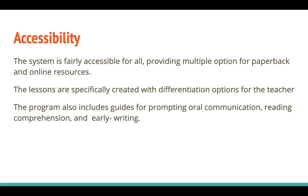So it doesn't give you a lot of detail on that on the website, which I think is alarming to have a website where you're trying to sell a learning opportunity to a school, but there's not much information on what is actually in the lessons. The program also includes a prompting guide for all 3: oral communication, reading comprehension, and early writing. This, I take it as a prompting outline for teachers to support them during each lesson.